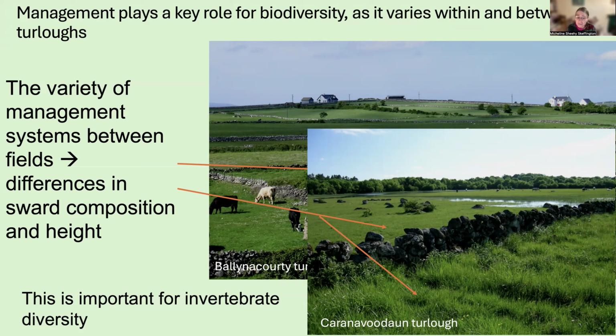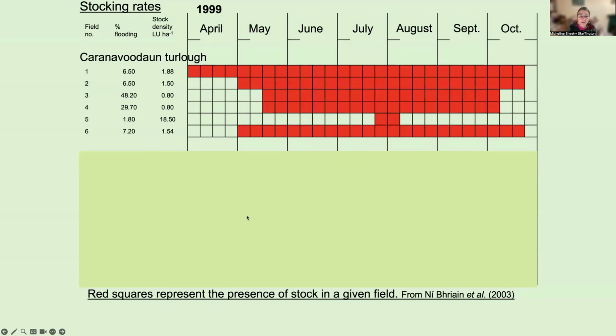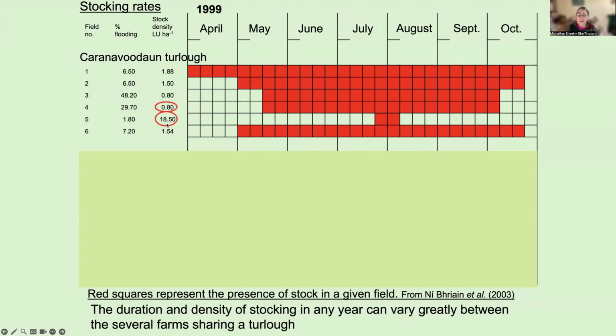So it's not just the pollinators that require a diversity of species, but also a diversity in vegetation structure. So to have a look at Carnavudon, we got money from the Heritage Council to look at the stocking rates and densities. And here we have 6 of the farmers, 6 fields selected. And this is just the time in which the animals were put out throughout the year. And you can see it's also a function of the amount of flooding. So the ones that are flooded more often, the animals are put out a bit later. And then there's one farmer who puts out cattle just for 2 weeks, and that he has a really high density. And so that is actually the field which has the tall grass.